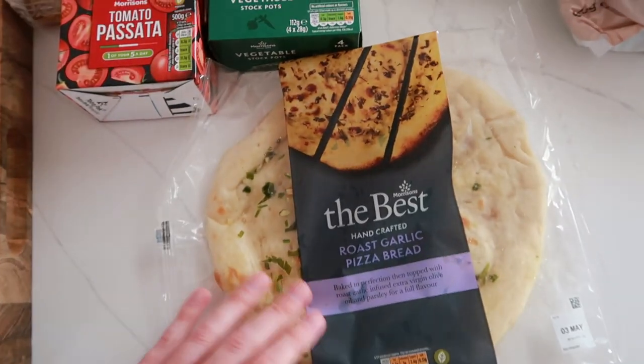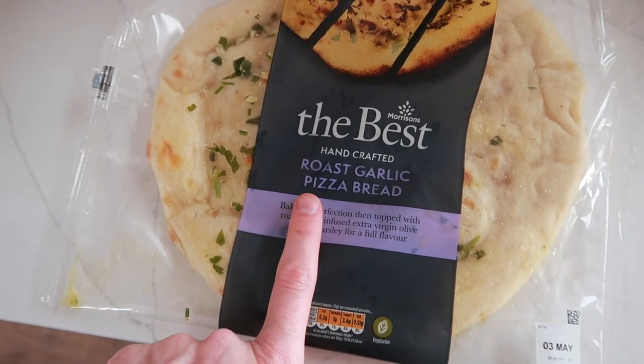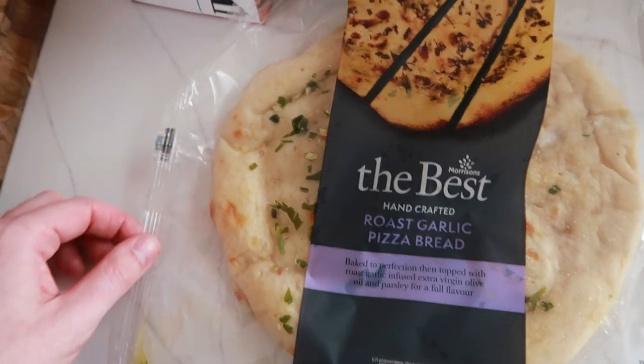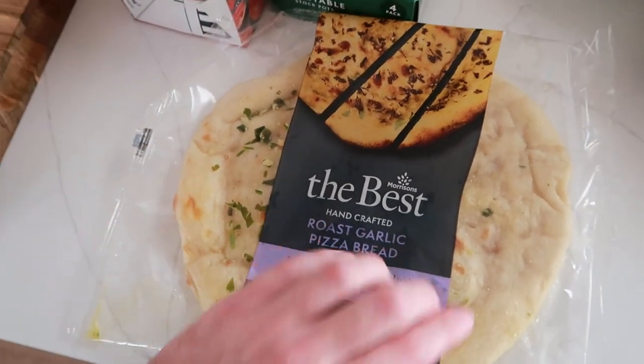Yeah, so then obviously we've got the garlic bread there. This actually looked really, really good. I've not tried this before. It's the roast garlic pizza bread, and it just looks insane and not too big as well. So I feel like that's a good portion size when we split it in half.